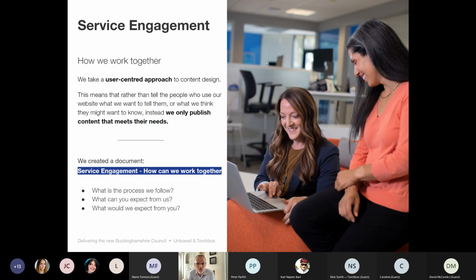So a key focus for everything that we do, which shouldn't be a surprise, is that we take a user-centered approach, which means that we will only publish content that satisfies a defined user need, and we'll undertake research and look at the analytics to try and really understand what it is that people want, and make sure that our content is written to deliver that need, not necessarily the content that the service teams have traditionally published. Next slide.